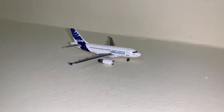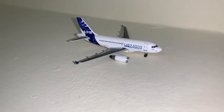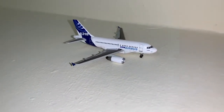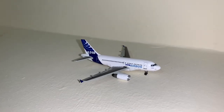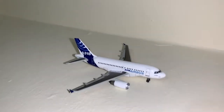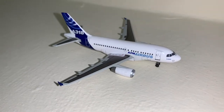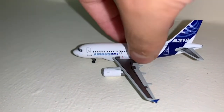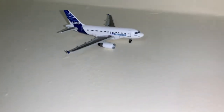Starting with the smallest plane, we have the Airbus A318 in the Airbus home livery. As you can see, a very small plane, and this is a very good model. By the way, this is a Dragon Wings model. Dragon Wings quality isn't that good like Phoenix, NG Models and Gemini Jets, but still quite good. As you can see, there's no registration. I checked, no registration, and on the other side as well, there's no registration. I don't know if there is supposed to be a registration, but anyway, we'll just leave it like that.